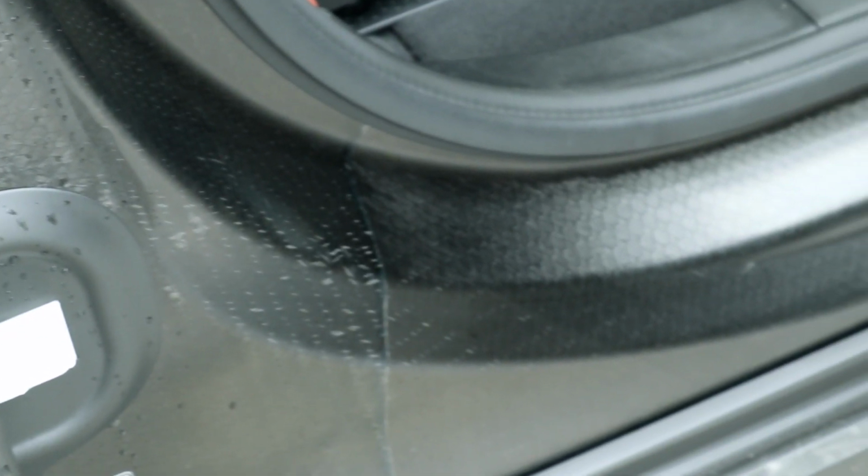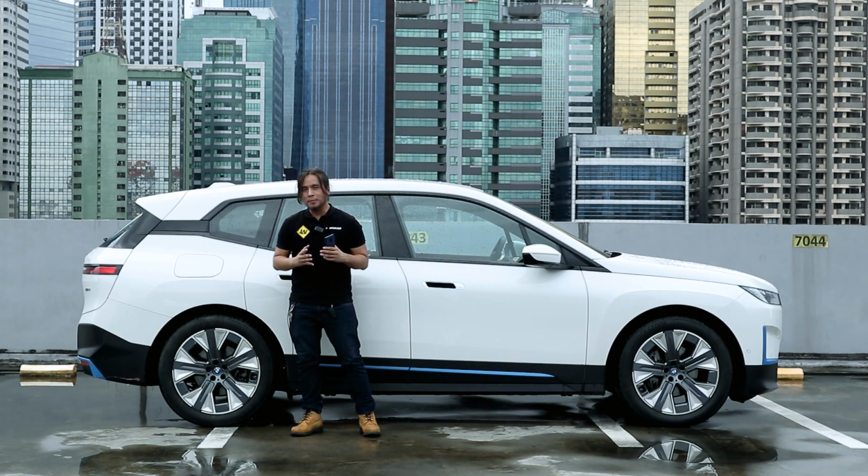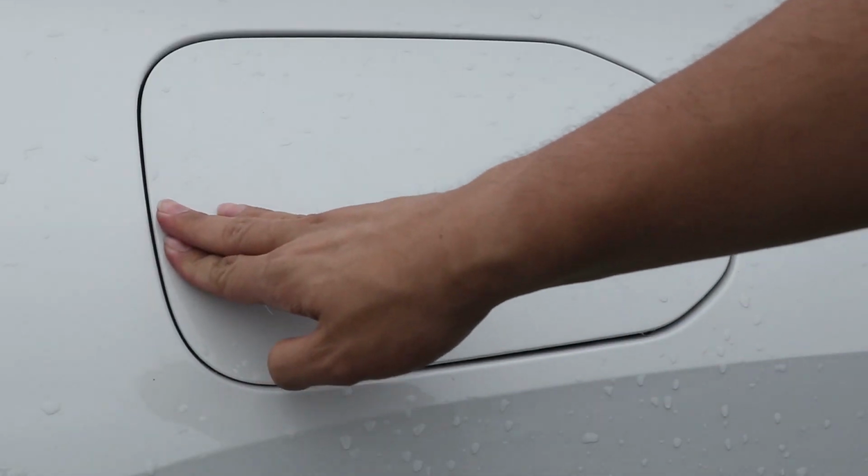If you have the doors or the tailgate open, you'll notice that the inside is made of carbon fiber. Much of the vehicle's frame is made of carbon fiber reinforced plastic, which improves rigidity and also makes the car lighter. The BMW iX comes with 2 charging ports, which you can access through this panel over here.